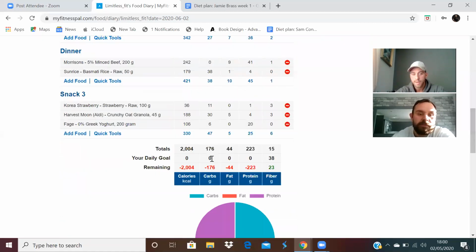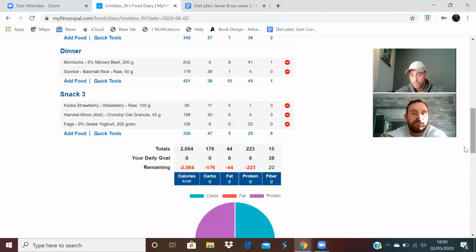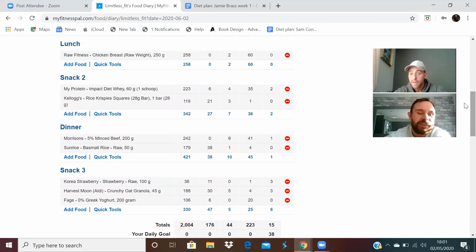So we know we've got a calorie intake of roughly 2,000. And we're setting your macros at that: 45 fats, 220 protein, 175 carbs. And then you've got all the possible choices in the world, what you could ever want to fit into that. I mean, obviously, if you wanted to take away pizza, it ain't going to fit in, is it? You're going to go over your fat straight away. There are rules to it. You can't fit every food in. But you could get very creative and fit different things in.